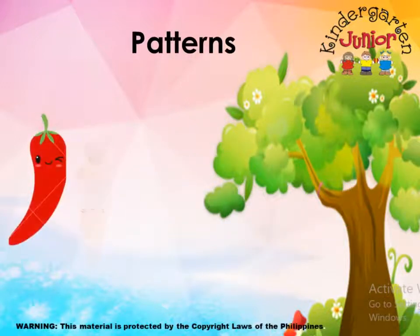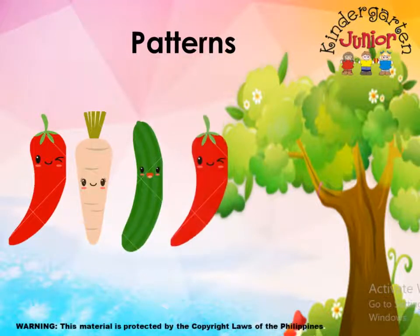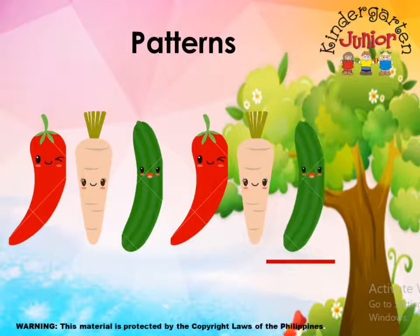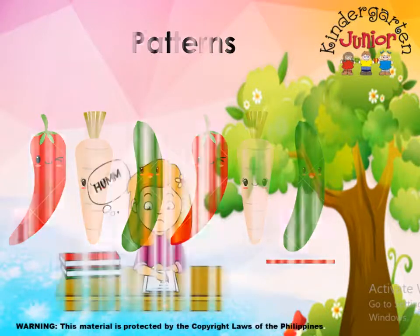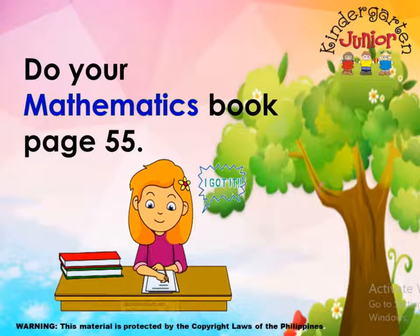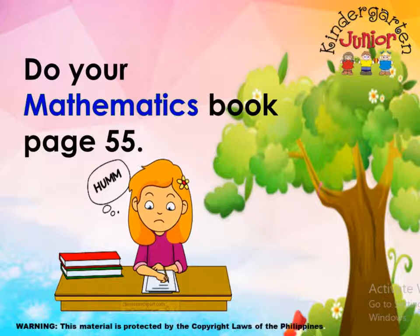Next, we have pepper, carrot, cucumber. Pepper, carrot, and what's next? Pepper, carrot, or cucumber? It's cucumber. You're right. All right. Now do your mathematics book, page 55.